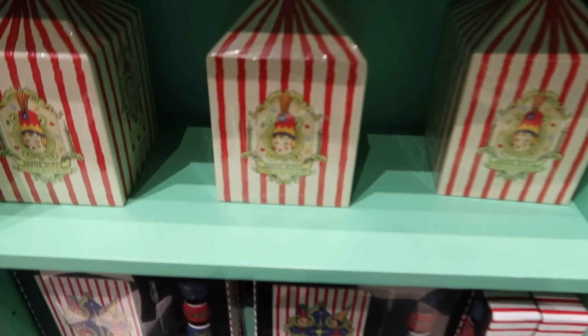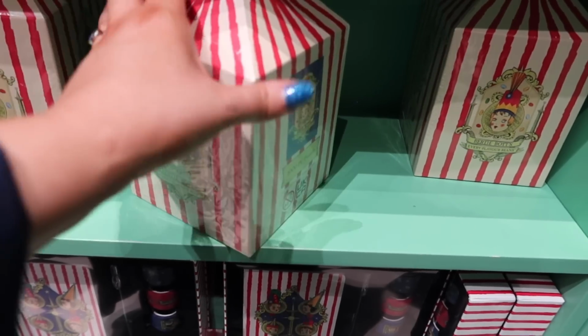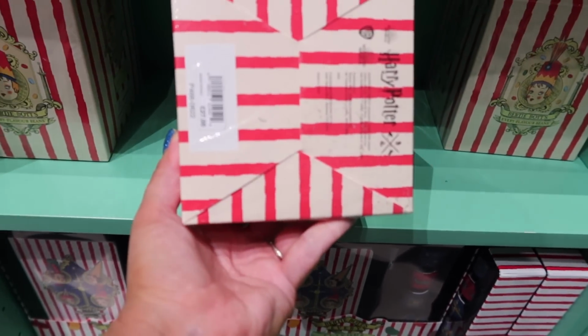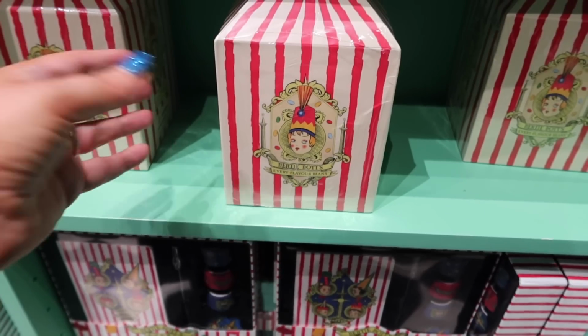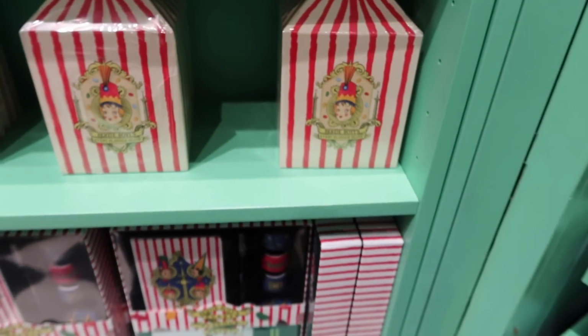But they also do, which I really like the look of, a Bertie Bott's Every Flavour Bean puzzle as well. Look at that. That's 1,000 pieces. It's quite big. And that is also £27. But it's the packaging I like. I really like that packaging. It's a really nice item.